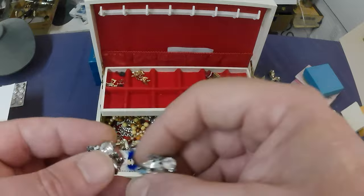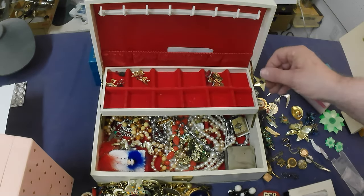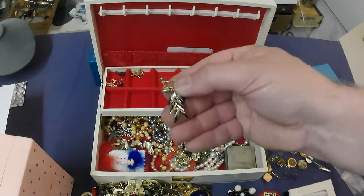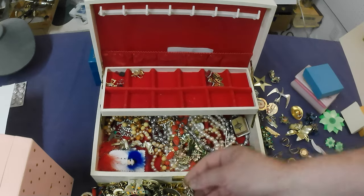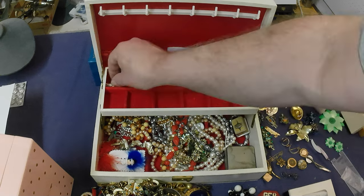All right, good as gold, or almost. Anyway, so that's good. I'm doing well here, doing very well. Earrings that match that worn out necklace, so nothing there.